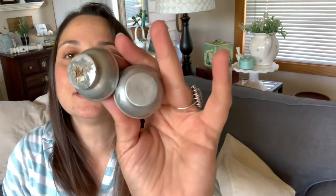Okay, now we'll move on to my 90% off items. So here we go. I got this salt and pepper shaker. One of them is kind of deteriorated, a little bit rusty, but they're so cute. They're just tiny. They're going to be adorable in a little display.